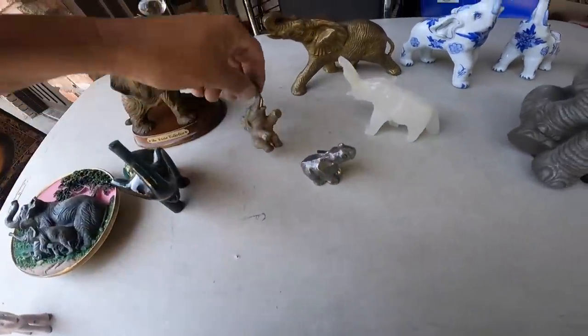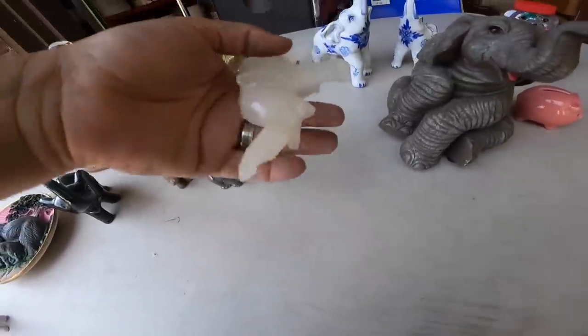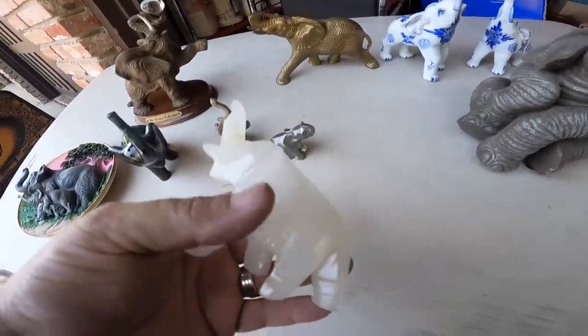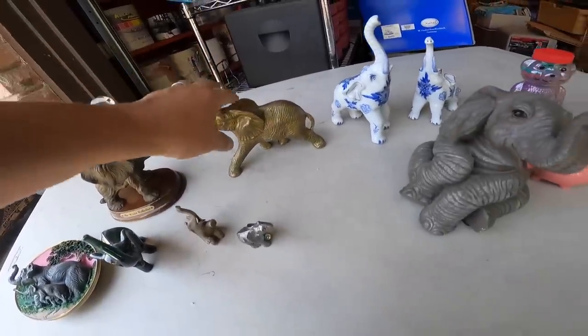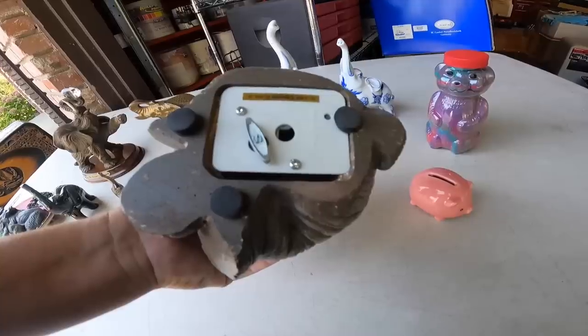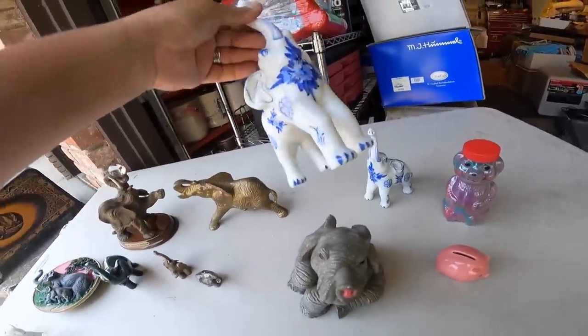The metal one we saw, there's another one kind of like the other one, but that one actually sits straight. This is a shame. This one right here is a carved stone, but the trunk broke. They re-glued it. I'm probably not going to put that in the auction. This one's still probably my favorite, the brass. I just love brass stuff. This one's a music box. It plays What the World Needs Now is Love. Awesome, right? And then a couple of these ceramic ones.